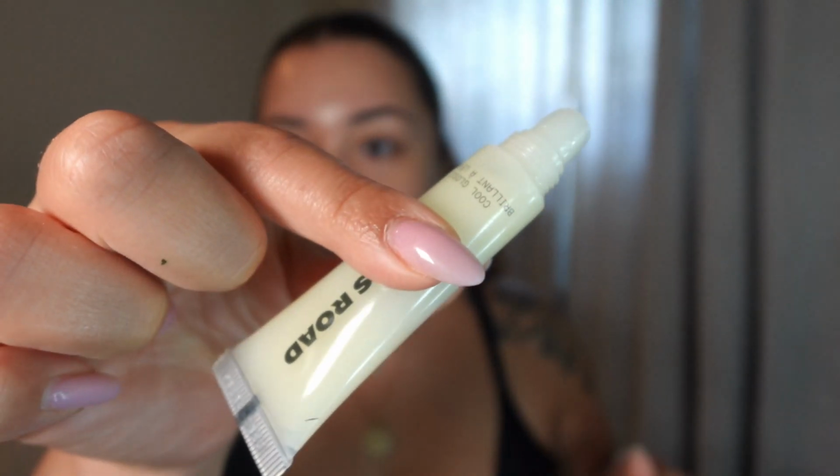And then finishing that off with a lip balm. My favorite is Jones Road because it's not too thick. You know, when you have a sticky lip balm, this one's like, oh, it's perfect. And those are my current favorite skincare products this month to keep my skin looking like this.